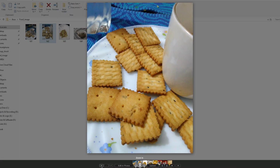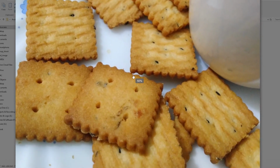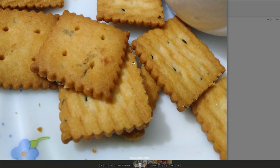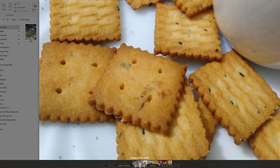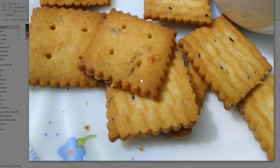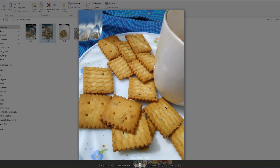In that image also, if I zoom in more and more, there is a lot of detail. As you can see the cookies look really sharp and beautiful, and all of them look so tasty. So as you can see, if I zoom out now, it looks really good. The total image is so good to see. So I'm really happy with the new update here.